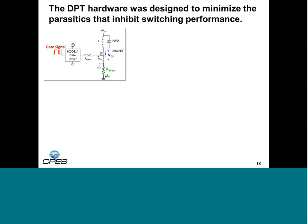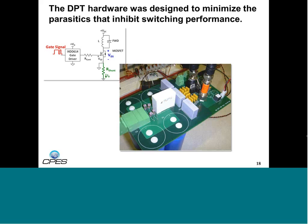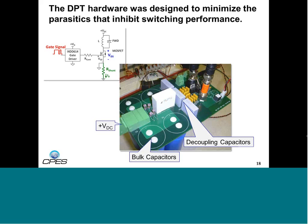I'll now go through some of the key components used in the hardware for these double pulse tests. The PCB used for this testing was carefully designed to minimize the parasitics that inhibit the switching performance of these devices. Shown here is the DC voltage connection, bulk capacitors, and several decoupling capacitors. The freewheeling diode, which is a silicon carbide Schottky diode from Cree, is shown in close proximity to the device under test in order to limit the parasitic inductance.